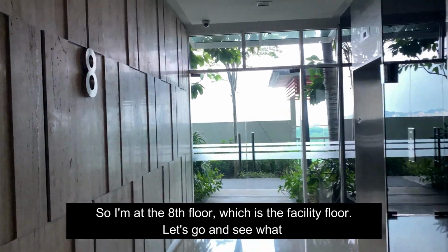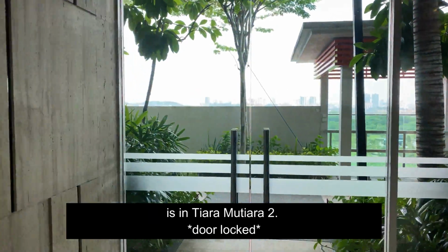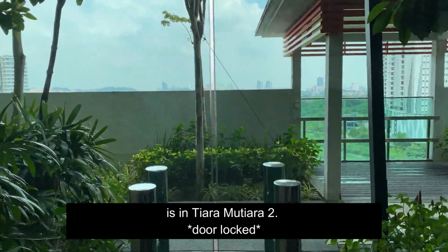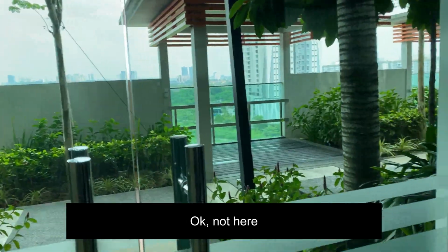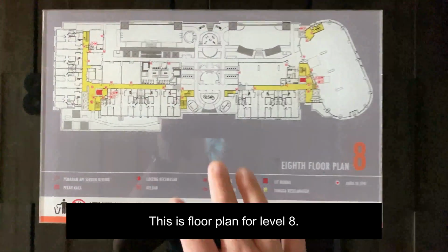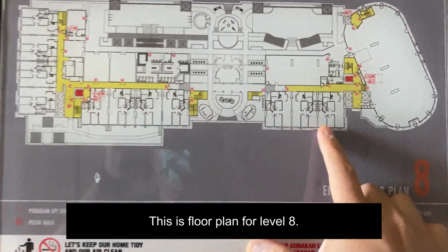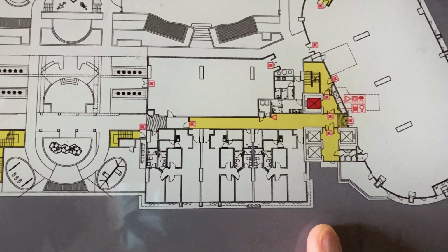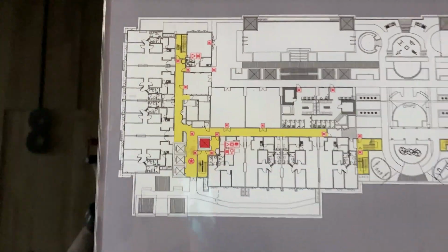So I'm at the 8th floor, which is the facility floor. Let's go and see what is in Tiara Mutiara 2. Okay, not here. This is the floor plan for level 8. Let me see. Okay. Let's go and check it out.